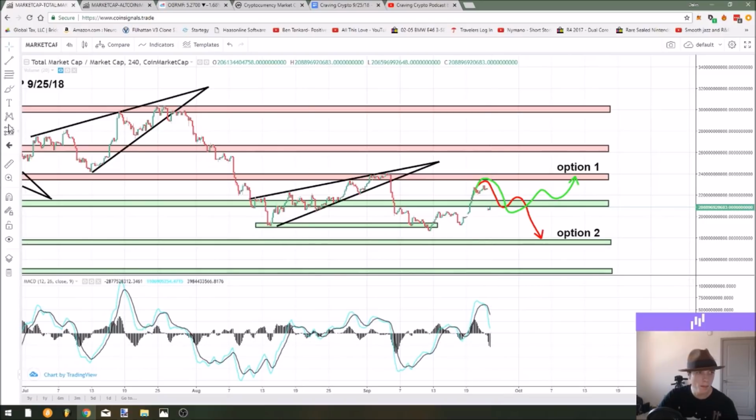The histogram on the MACD is a little bit oversold, and the overbought lines are coming back into the middle, the medium, which is an oversold zone or starting to be an oversold zone. So if we do get a nice bounce off these support levels of 204 and 206 in this little range right here, and then continue to see upside, my primary option is still in place, that we'll test this resistance level and get closer to 230 or $240 billion levels before seeing any type of a rejection.